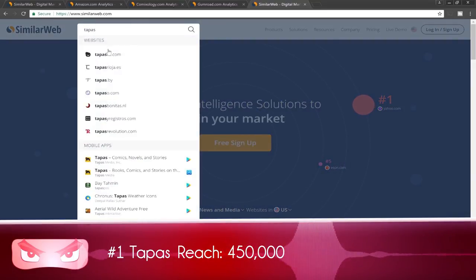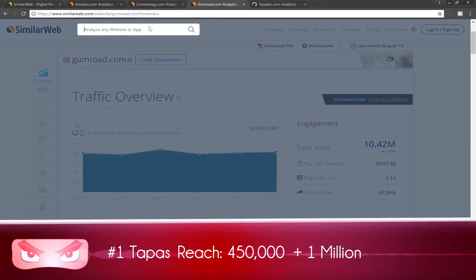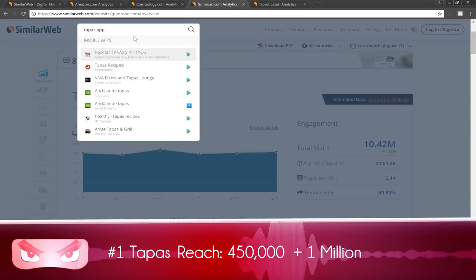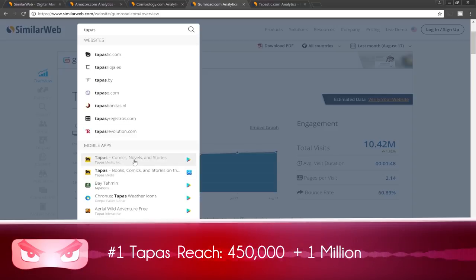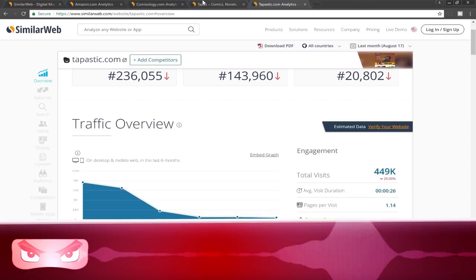You know what I just found out though? I just Googled a thing. They get 500,000 to a million downloads on the Tapas app. So you get 450,000 people going to the website, and then you get 500,000 to a million people downloading the app, which means you have a lot more people looking at that than I thought. Dang, that's cool. And those were all five of the top websites that you can submit your comic on to make money.